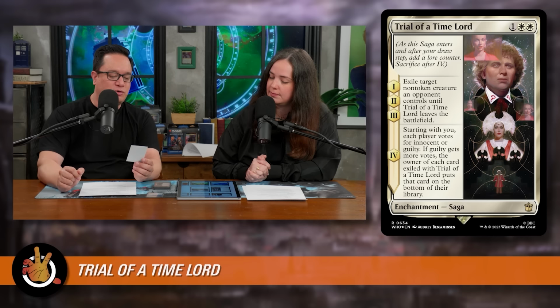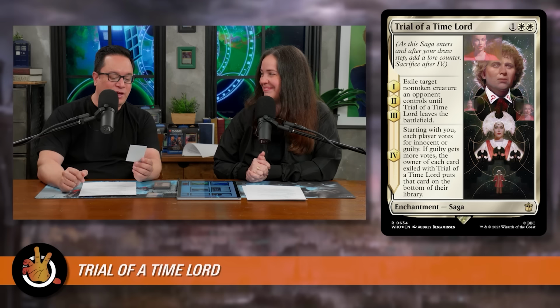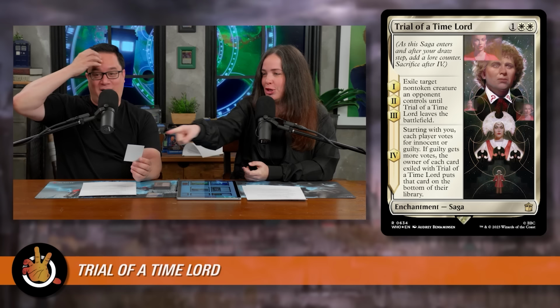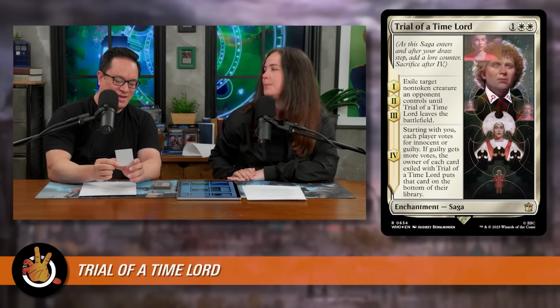Then chapter four is, starting with you, each player votes for innocent or guilty. If guilty gets more votes, the owner of each card exiled with Trial of a Time Lord puts that card on the bottom of their library. This card's so funny. It's a trial. Yeah, it is a trial. Like, I accuse you and you. Now we're going to have a trial. Yeah. I mean, you have to choose a non-symmetrical amount of stuff, yes.